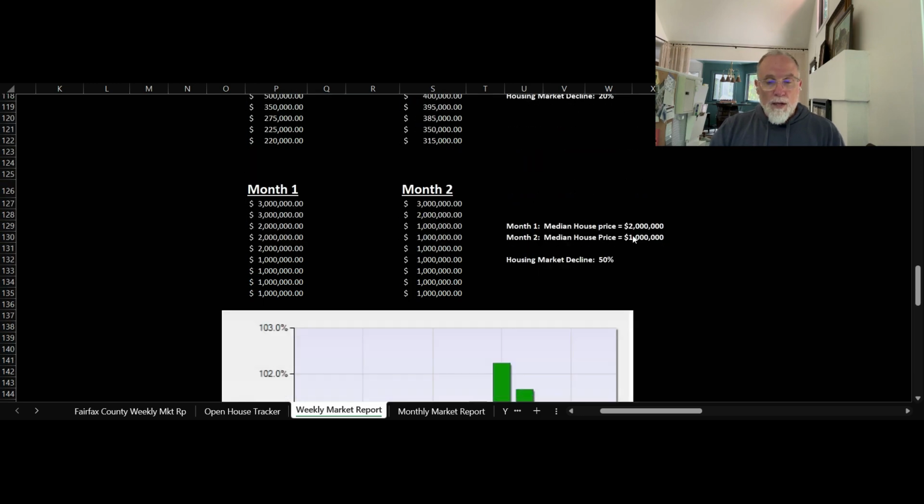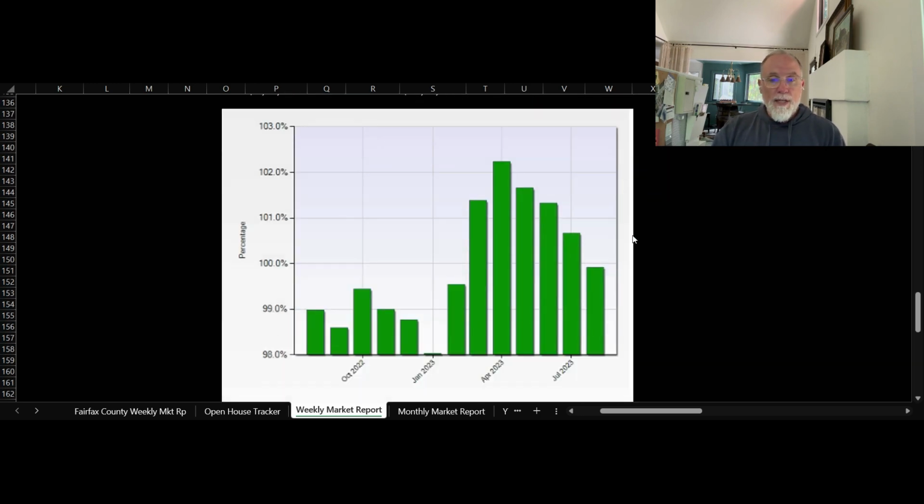So going down here, the next chart that we need to look at for August of 2023 is the list price to sales price ratio. You can see that in April of 2023, the average property was selling for a little over 102% of its list price. And that's been coming down. In August of 2023, we actually hit about 99.9%. So it looks like prices are dropping. But isn't that prices dropping? This is that the list price to sales price ratio has been coming down.